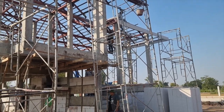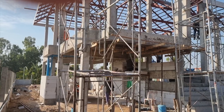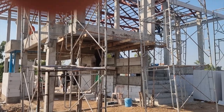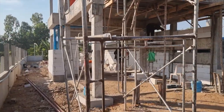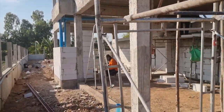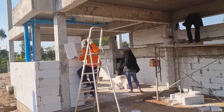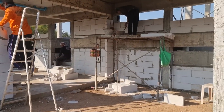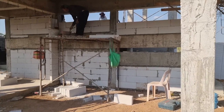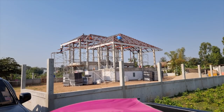So I will catch you tomorrow, guys. I'll stick the drone up, I think, and get some drone footage from up higher, see if we can get a better view of the roof and that. So yeah. Start to take shape.